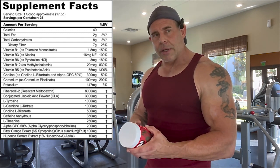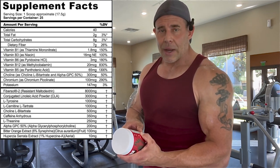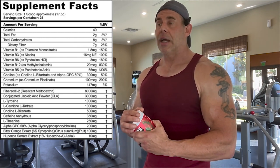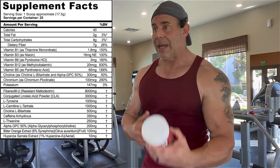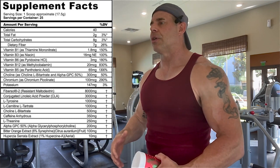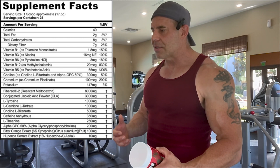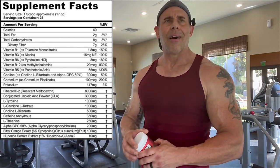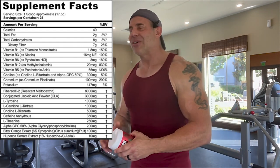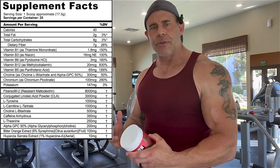Then, getting down to the nitty-gritty, we got some Fibersol 2 at 8 grams. That's where you're getting your carbohydrates from. Fibersol is actually a fantastic fiber for weight loss, because through studies it's been shown to curb appetite. It makes you feel less hungry for a longer period of time, because it blocks the hunger hormone in the stomach, ghrelin. It also has a prebiotic effect, so it's good for the gut flora.